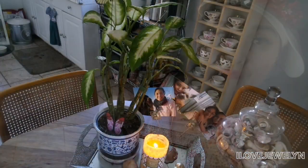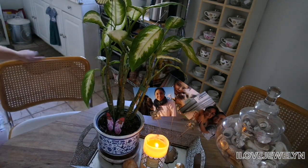All of those plants live on the top of my baker's rack, and I think I love the plants that I was able to choose for that section. Again, it's in the cobalt blue and white theme. And then I'm gonna wrap up the video with this section here.